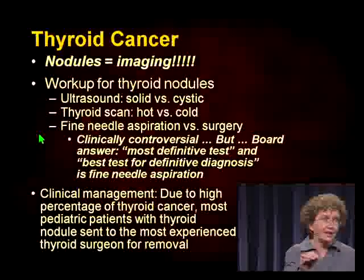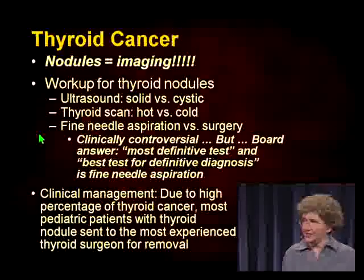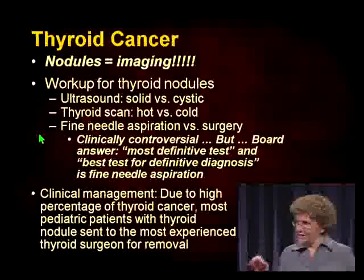Stick a needle in it, okay? So a fine needle. It's not the first test you're going to go to, because the ultrasound, solid versus cystic, is not definitive. Hot versus cold, not definitive. You stick a needle in it.